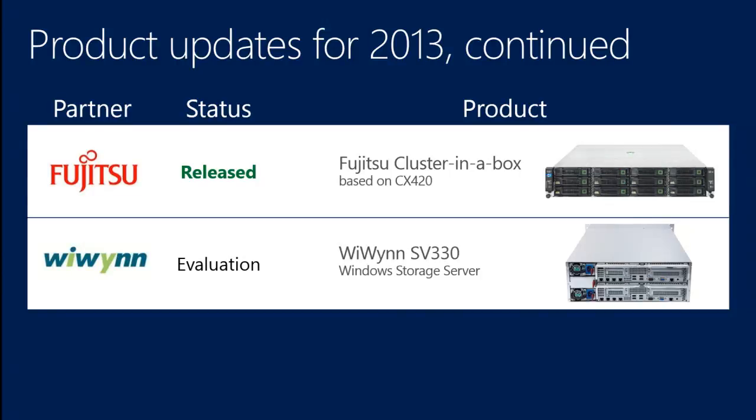WeWin completed their box. They're more of a traditional ODM, so their system is available for evaluation. But basically, they've completed all the work to take it to final release. They're going to be working, continuing to release it with the LSI Synchro product, which I'll talk a little bit more about in a second. So those are the products; I've now caught you up to the work that's happened over the last 12 months.